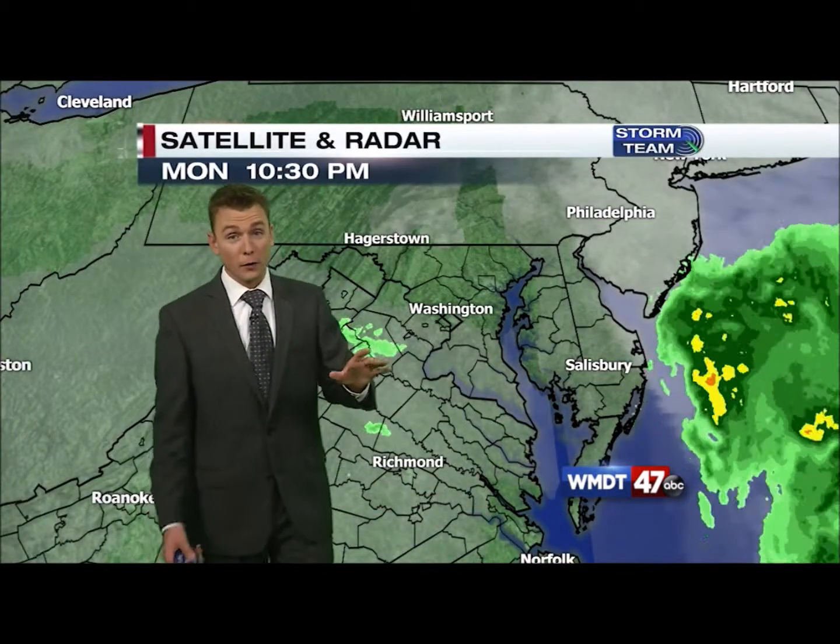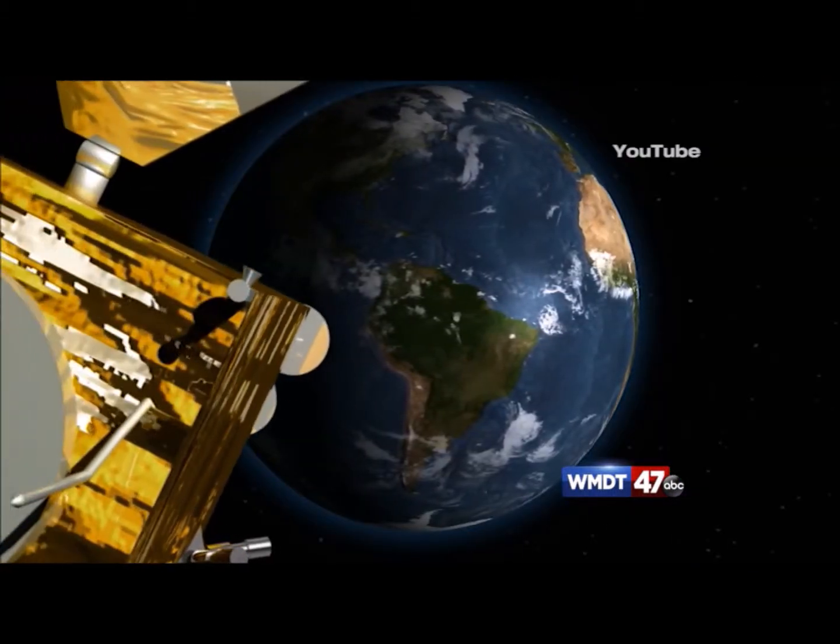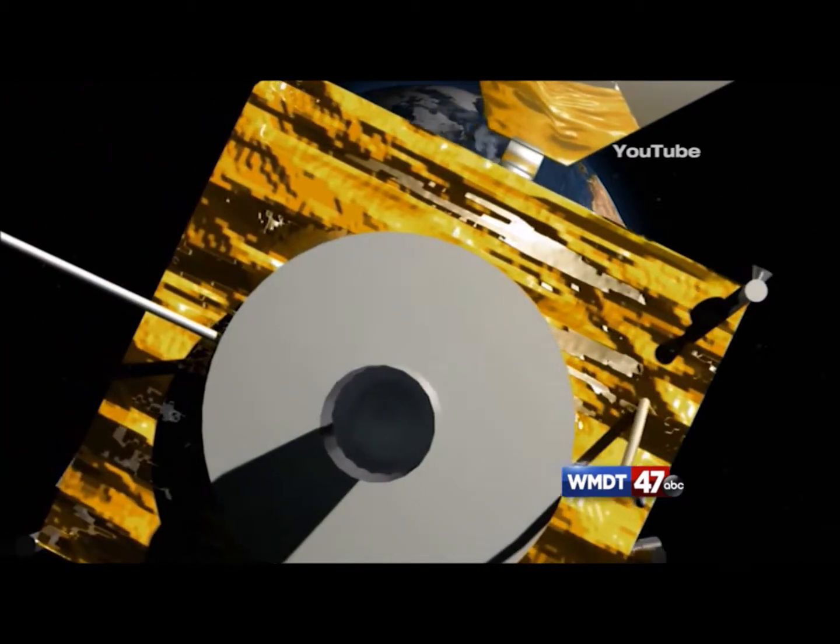So the next time you look at a weather map or see me use satellite imagery, you can know that some of that data came from a set of satellites 23,000 miles away.